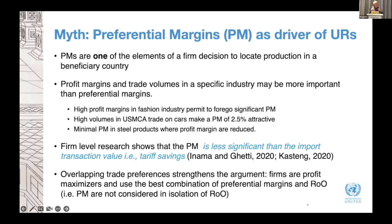But if a preferential margin is low, multiplied by the trade volumes of imports of cars into the United States, they make a huge amount of money. That's why automotive companies are complying with the rules of origin of the United States, Mexico, and Canada free trade area agreement, even if a preferential margin is low, because multiplied by the amount of trade flows, you make hundreds of millions of dollars, which for a firm is profit, or if you want to say it, duty savings.